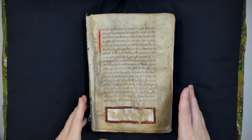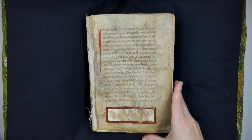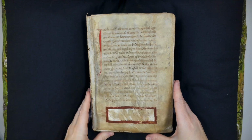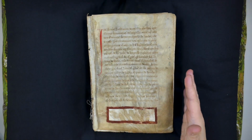It was believed to be, or at least the early documentation that we have says it's the Cartulary of the Benedictine Abbey of Monte Aragon, which is not the monastery of San Andreas de Fanlo. It's different. They're about 95 kilometers apart. And it was believed that this was an unknown cartulary.